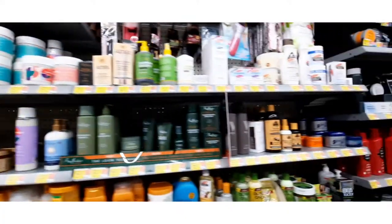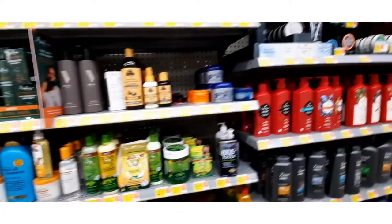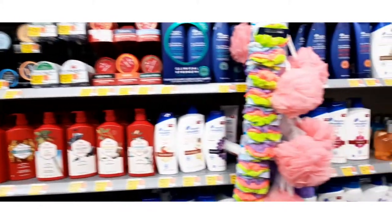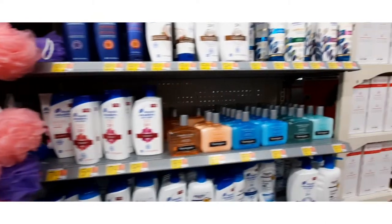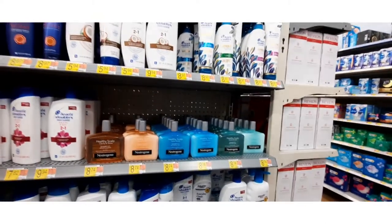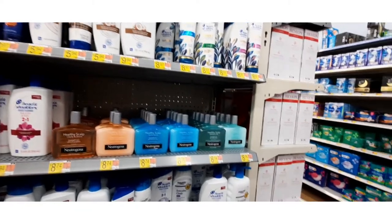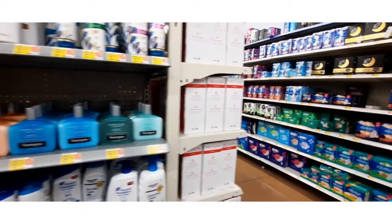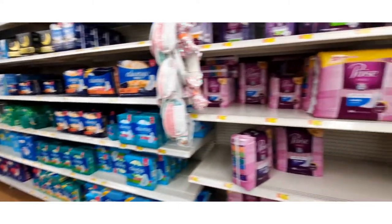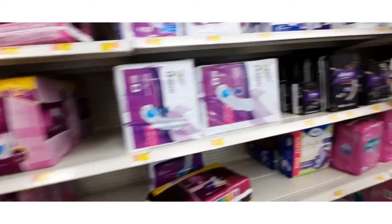Just going through and looking at some of the stuff that they have. I'm riding on one of these buggies because of my knee. I can't walk around Walmart. I wouldn't make it very far at all. Maxi pads. Thank God I don't need those anymore.